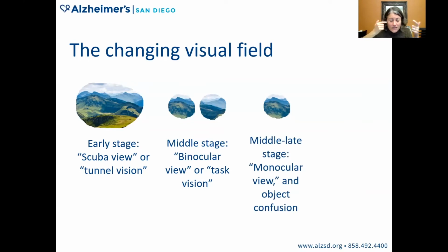It's not that the person can't see out of both eyes, but the brain is having a hard time processing information coming through both eyes at the same time. So in that mid stage, the person can focus on kind of one task at a time. I might be able to sit at the table and focus on what I'm eating or the medication that I'm trying to get into my mouth, but I can't really concentrate or pay any attention or maybe even see anything else that's going on in my environment.